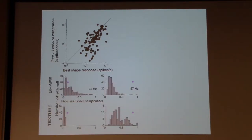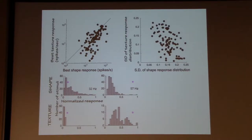And then the second metric we used is the standard deviation of the normalized response distribution. So this is unaffected by what the maximum is. We just take the standard deviation of this, and that's plotted here. And there is a nice negative correlation between the standard deviation for shape and the standard deviation for texture responses. So down here are neurons that show a nice strong range of responses to shape stimuli, but not to texture stimuli. And here are neurons that show a nice broad range of responses to texture stimuli, but not shape stimuli. There are a bunch of neurons that are selective for both, but there seems to be a nice continuum from neurons that are selective for textures to neurons that are selective for shape.